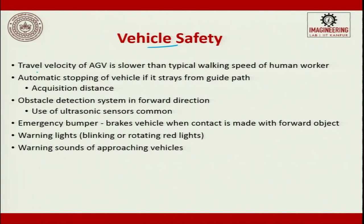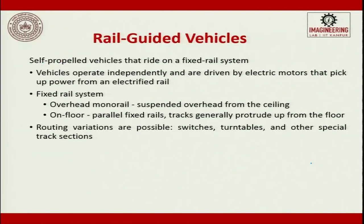Vehicle safety is very important. The travel velocity of these AGVs is slower, and typically the walking speed of a human worker will overlap with the travel velocity of AGVs. There is automatic stopping of the vehicle if it strays from the guided path. It tries to find out the distance, how far the object is, and other things. Obstacle detection systems are set in front, so ultrasonic sensors are used. Emergency bumpers and brakes act when contact is made with forward objects, then warning lights are given, then warning sounds of the approaching vehicles are given. These are some of the vehicle safety features which are built into the AGV. The speeds of the AGV will be almost equal to the human worker's walking speed.